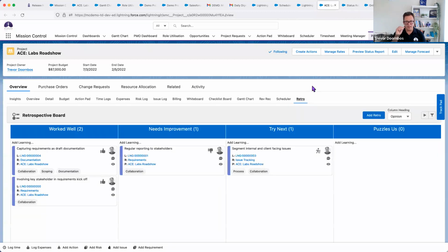Retrospectives, we brought that in last year. So looking back on milestones on project completion, what's worked well. When we do this type of project in future, let's go and check that we do all these things well, that we're doing well, and things we need to improve, we improve on. So giving that ability to track through things.